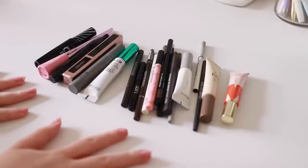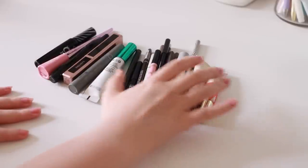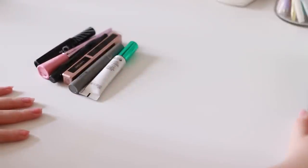Here we have a range of eye and brow products, and I'm just gonna start with the mascaras. Just move these out of the way.